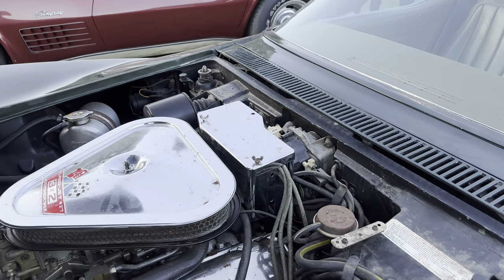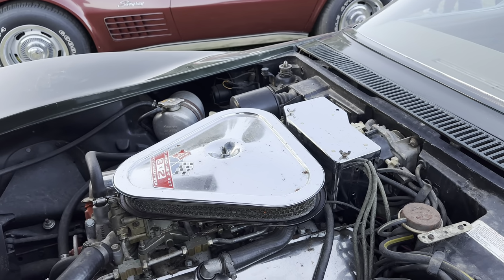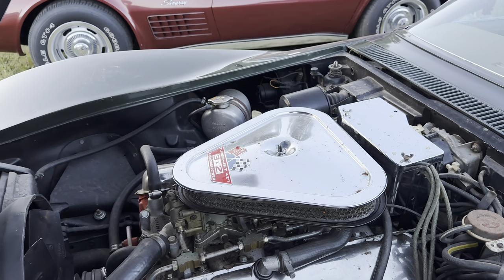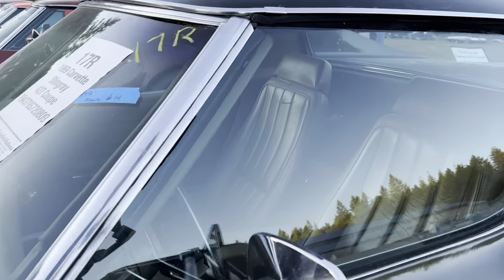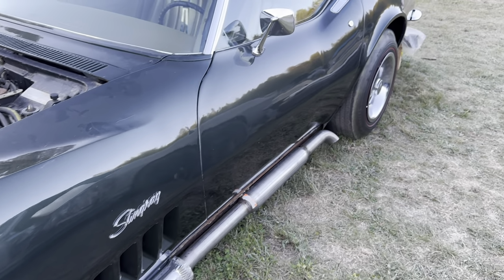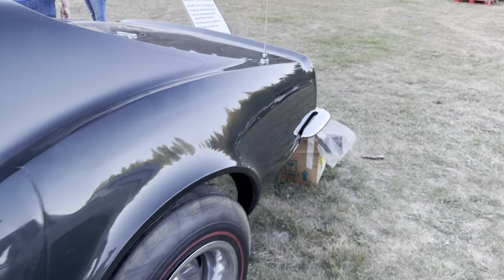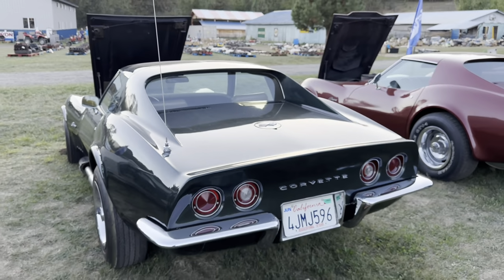If I remember correctly, because the body's all fiberglass, that was meant to block the interference from the airwaves, something like that. Yeah, Tri-Power car, 4-speed. Yes, 4-speed, leg burners. That's crazy. California car.